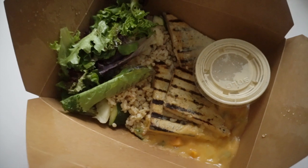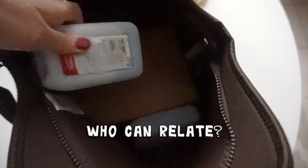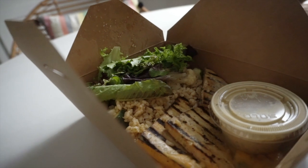I never know what to call it because when you work weird restaurant shifts, you end up eating at weird times, but it was basically just leftovers. I added some extra lettuce and packed some snacks.